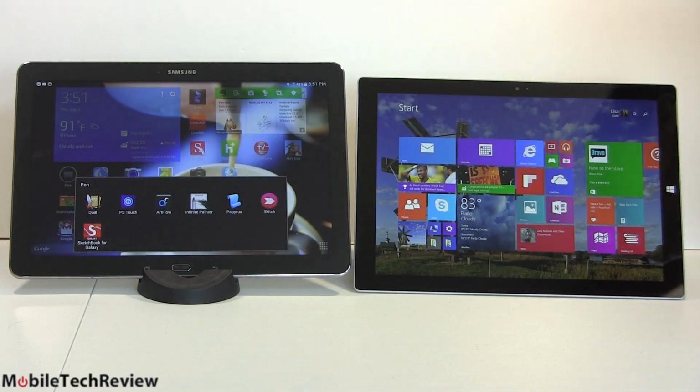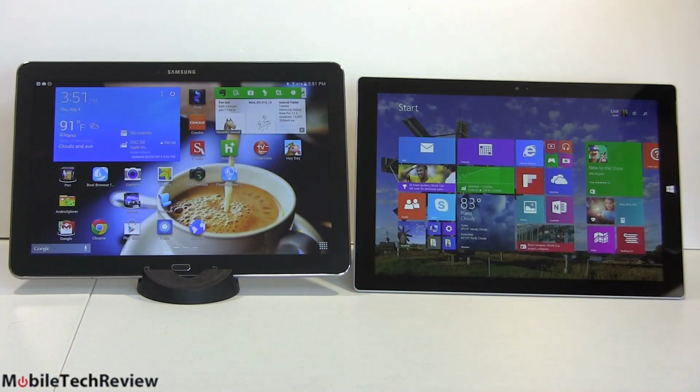When it comes to content consumption kind of things, that's where Android really shines, as does iOS, in fact. There are third-party video players.